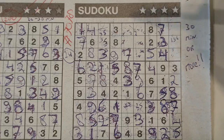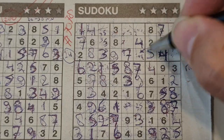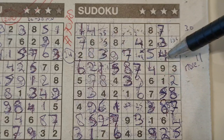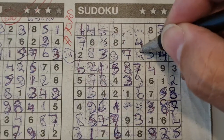So 2 numbers left. Oh no, I marked those 2 boxes earlier with a 4. We have a 4 in the third row, so no 4 there. 4 should be here. 2 numbers left in the third row for numbers 1 is missing, 2, 3, 4, 5, 6 is missing. 1 and 6. We have a 6 in this column, no 6 there. 6 should be here, and a 1 goes there.